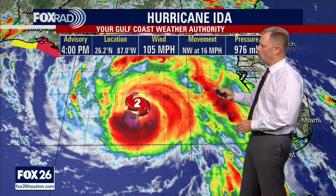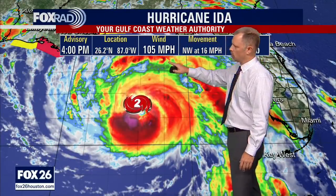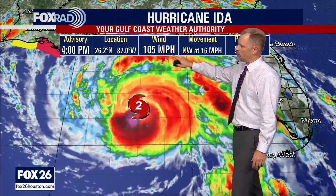Most likely it's going to be a Category 4 hurricane when it does make its landfall. And we'll look at the official forecast track from the Hurricane Center again. Just a reminder, 4 p.m. Saturday is when we're looking at all of this information. Maximum sustained winds currently at 165 miles an hour.